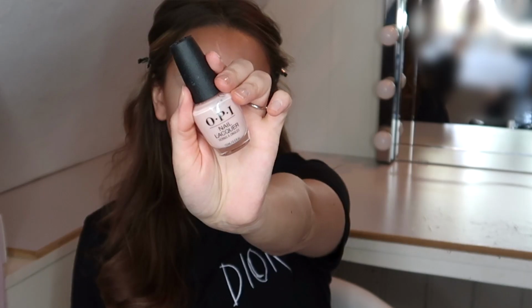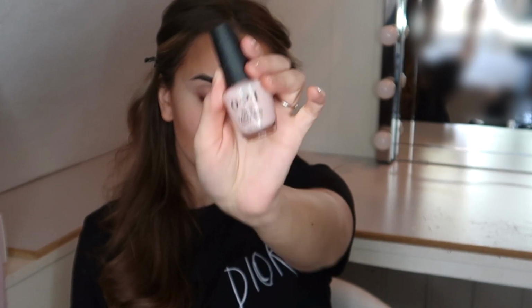It was actually by OPI, and I think I even have it here. Let me see. So the nail polish I used the other day was Mimosas for Mr. and Mrs. by OPI. I'll have everything linked down below, by the way. Also the makeup. See?